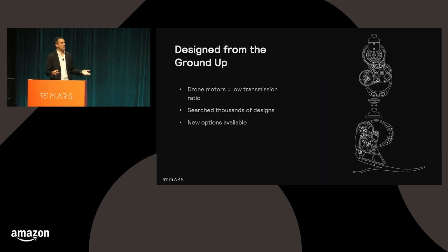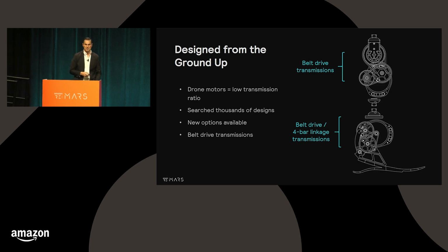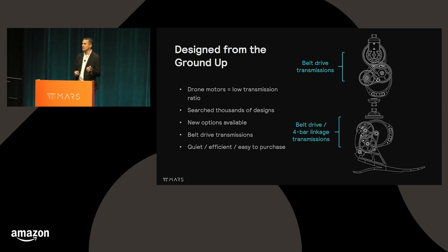The fact that we're using a low transmission ratio also puts new options on the table. So we're able to use belt drive transmissions. So the entire system uses belt drive transmissions aside from this 4-bar linkage. Belt drive transmissions are great because they're quiet, which is really good for a bionic system. They're efficient, and they're easy to purchase. You can buy them on the Amazon of robotics. It's very different than high-performance transmissions that might take 6 months to obtain.